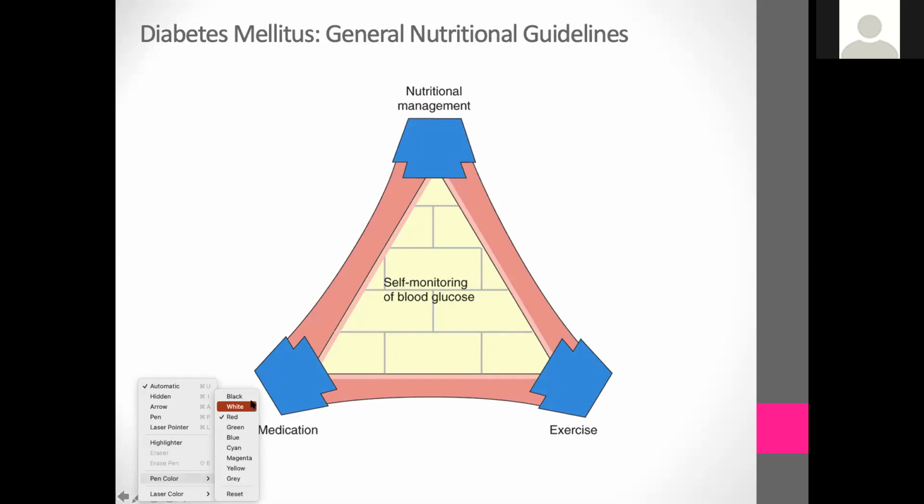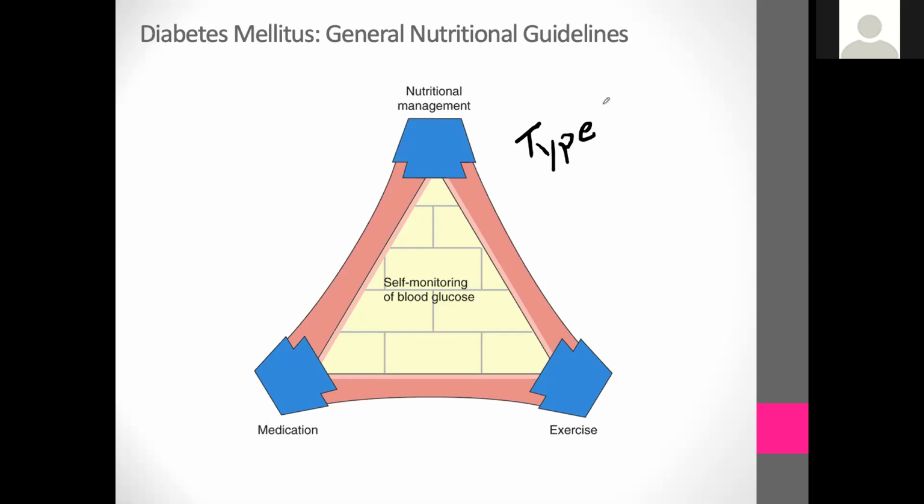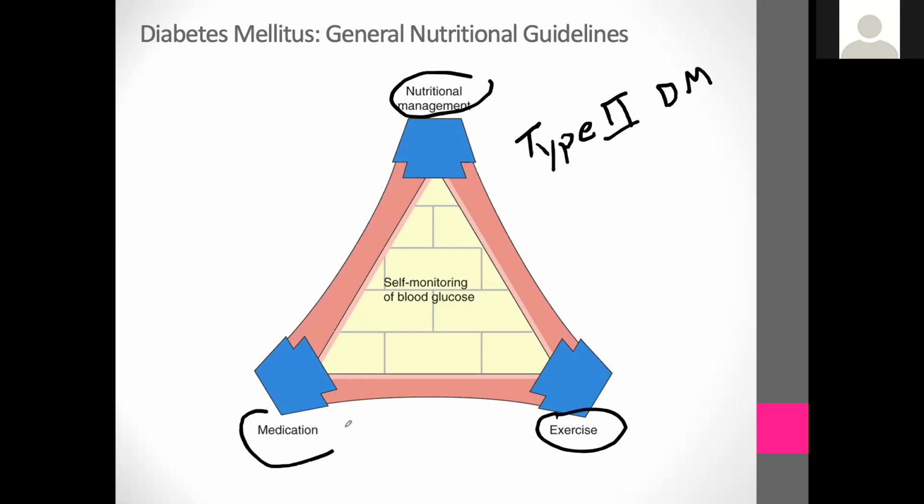Okay. DM type 2. All right. Type 2 DM. Okay. And that's the kind that we can control with nutritional management, with exercise, and with meds. Okay. Type 1, you may use this to help with type 1, but the most important thing for type 1 is to take insulin.